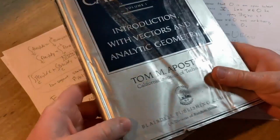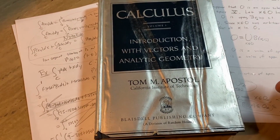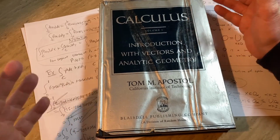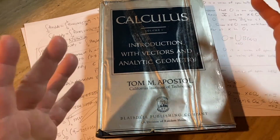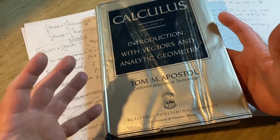So let's take a look at this book. I'm going to open it up. We're just going to look at it and explore it. It's a very good book. It's definitely harder than your regular calculus book. I definitely recommend this book. I think it's a great book.